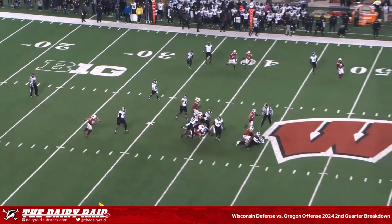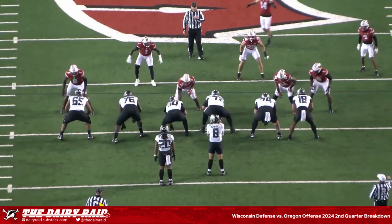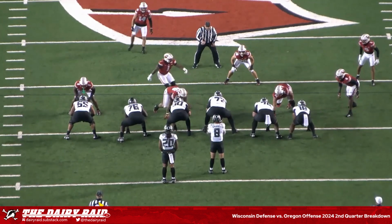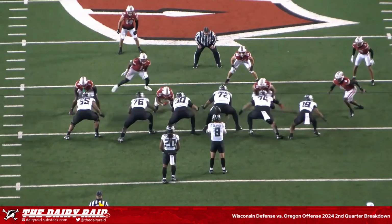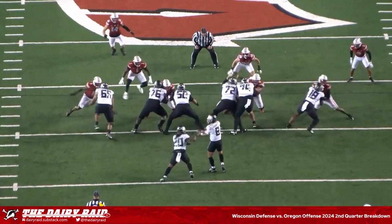Okay. And just as I'm praising the freshman on the previous play, he gets caught out of position. So Chaney's got to move him. He's not set, and he's able to get blown up in the double team. All right, so young guys making mistakes.